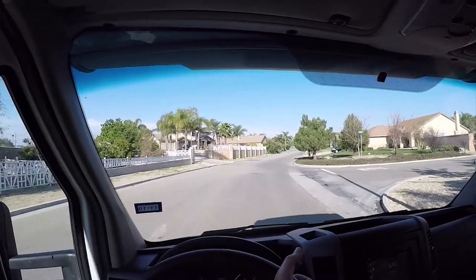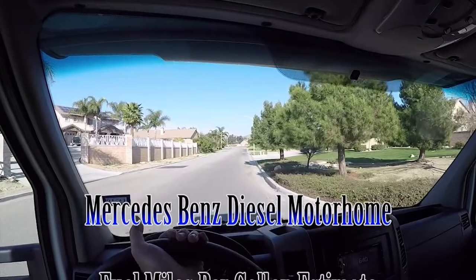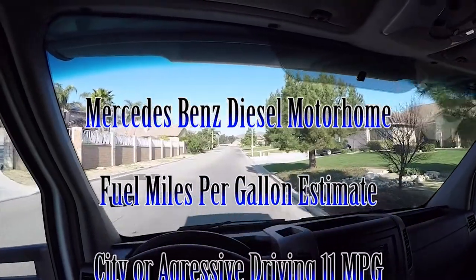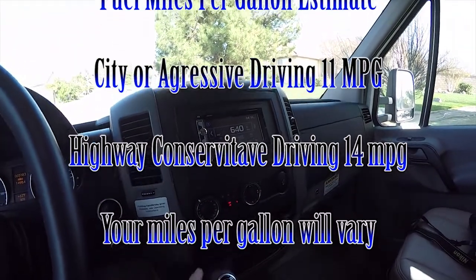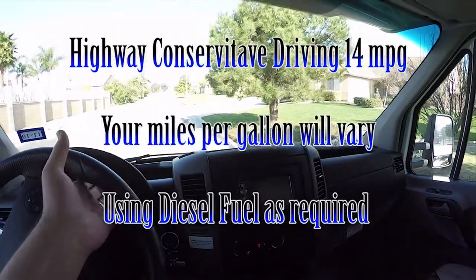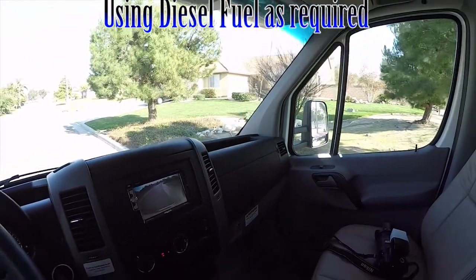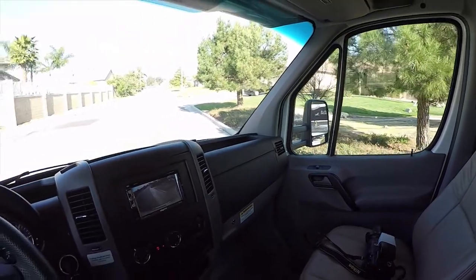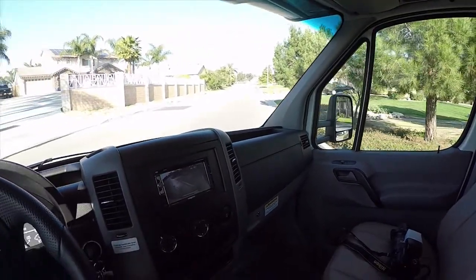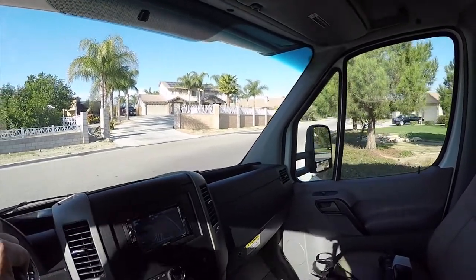So when I come to this little cul-de-sac, I believe if nobody comes, I can back it in a 3-point turn. I'm gonna put it in reverse. I'm gonna signal for reverse. I'm gonna do a backup demonstration, as long as nobody's behind me and I'm watching my mirrors and my backup camera, and I'm backing right into a little cul-de-sac here.